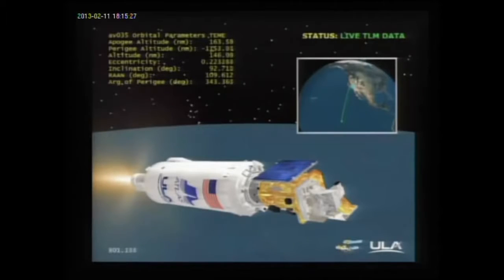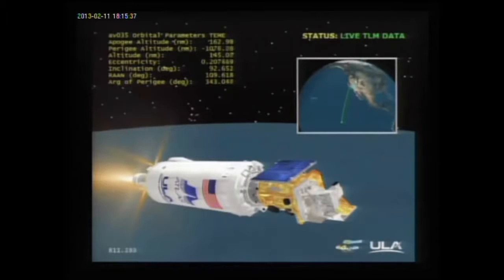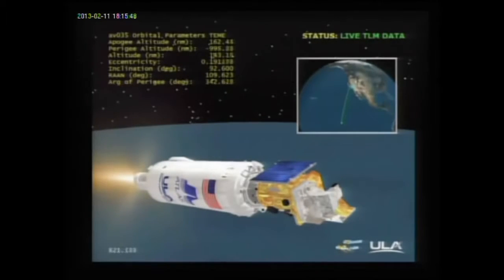We're now 2 minutes from a nominal MECO. Engine continues to operate normally. Quick look at other vehicle parameters. Propellant tank and bottle pressures look good, as do battery voltages. Vehicle rates are normal.